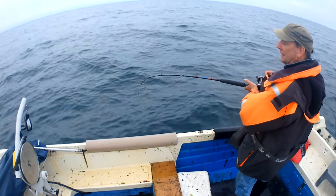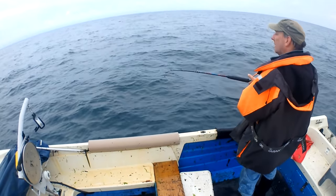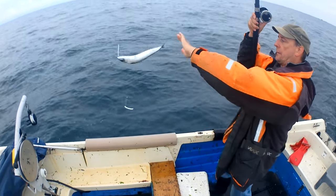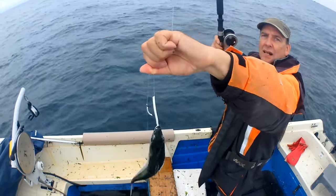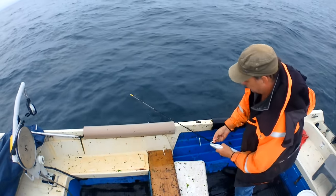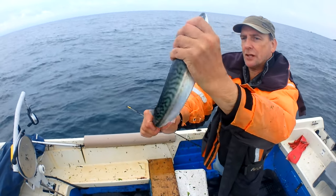Fish! Finally, a fish! Look at the size of that fish! That's got to be one of the biggest mackerel this year! That's a monster! Absolute monster of a mackerel! Right! Well, I'm keeping that one. I end up losing it, trying to show you. Kind of can show you, but you can see it's a big one.